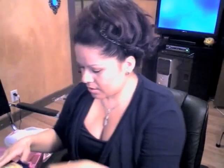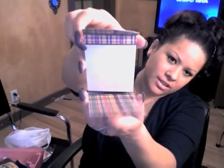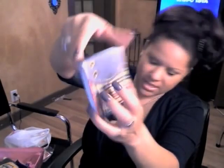And then I picked up this little notebook that reminded me of a subby. And I think I'm going to send it to her with some goodies. It's just like a little blue jean pocket. And then the notebook paper inside, and just clips like that.